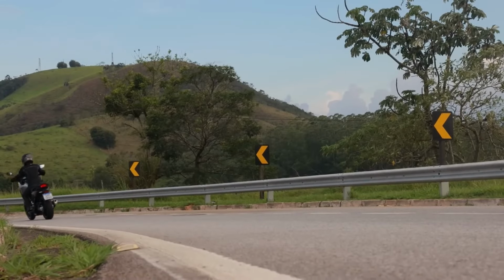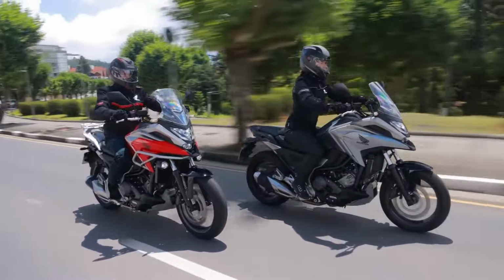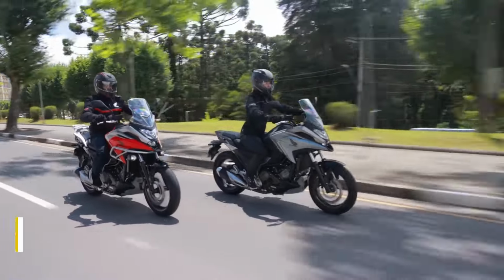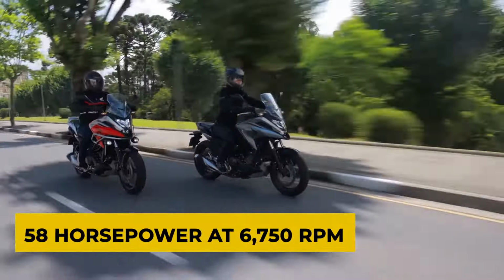So what does the NC750X have to show for it? This bike still rocks that trusty liquid-cooled SOHC parallel twin engine with a solid 58 horsepower at 6,750 revolutions per minute and a torque of 51 pound-feet at 4,750 revolutions per minute. It's a stallion at your command.